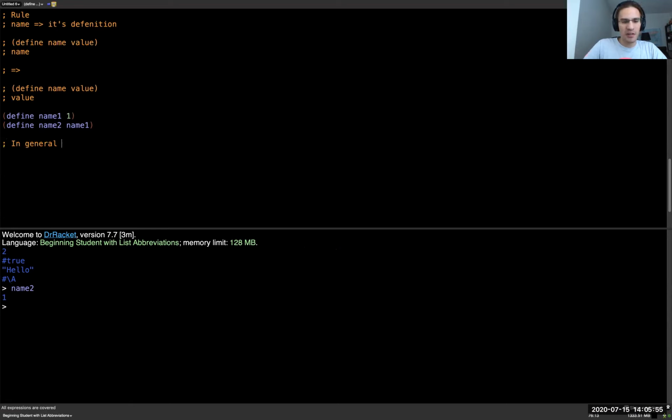In general, the following is an expression: define, name, expression. Now, the way that Racket will behave is that before processing the definition, it'll evaluate the expression. So, for example, if the expression eventually reduces to a value, then this definition will itself eventually reduce to being defined in terms of that value.